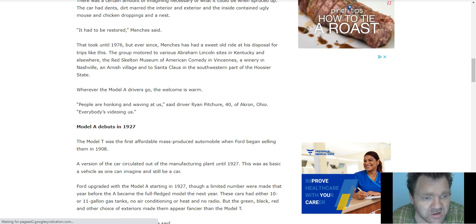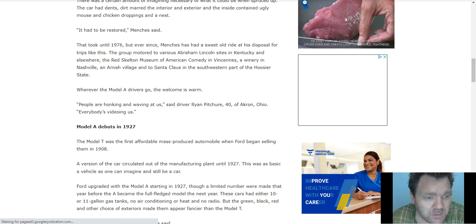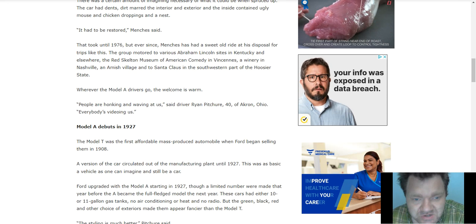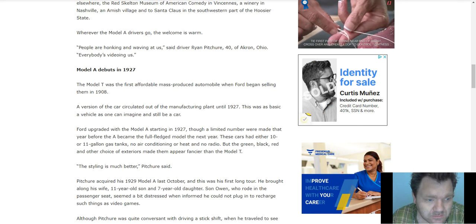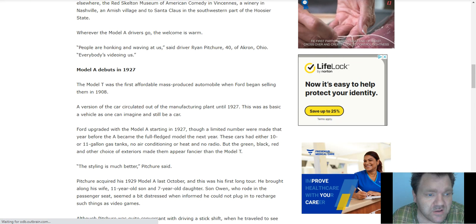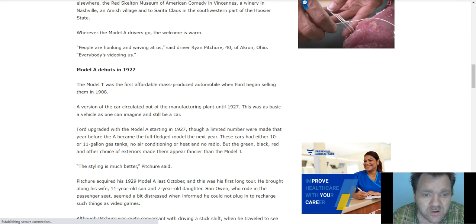Wherever the Model A drivers go, the welcome is warm. People are honking and waving at us, said driver Ryan Pritchard, 40, of Akron, Ohio. Everybody's videoing us. The Model A debuted in 1927. The Model T was the first affordable mass-production automobile when Ford began selling them in 1908.